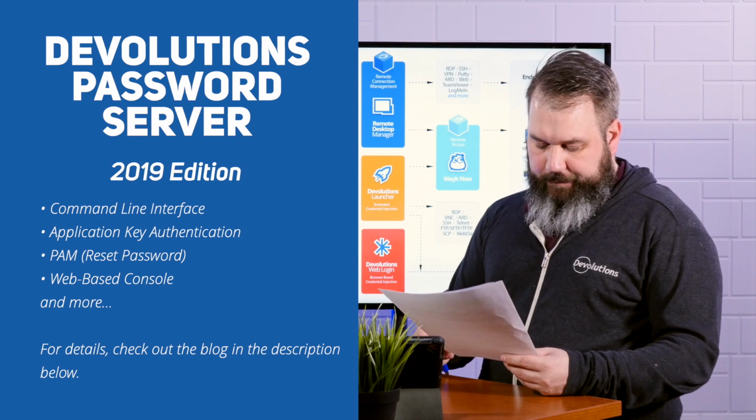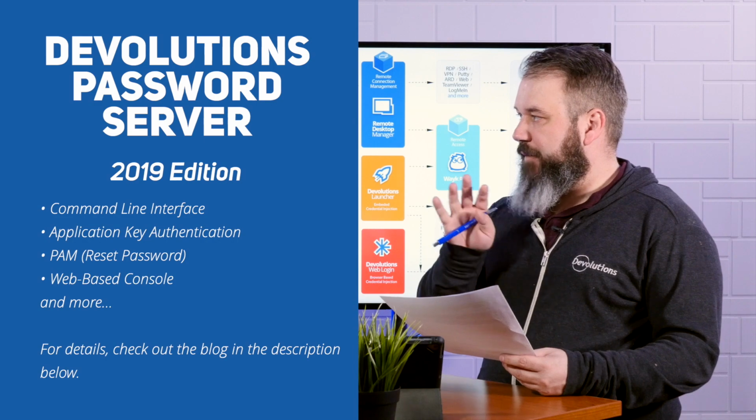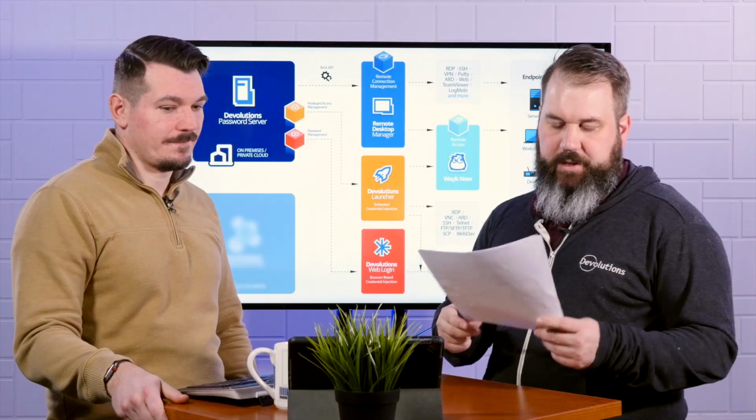Good. And we're also going to get rid of the console for Password Server. Okay. Everything is going to be web-based. It's going to be a web console instead. Pretty much it for Password Server for this year. That's what's coming up until September.